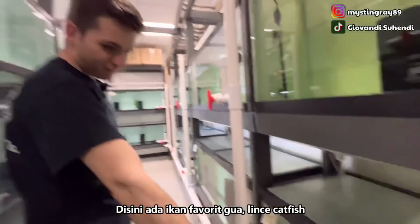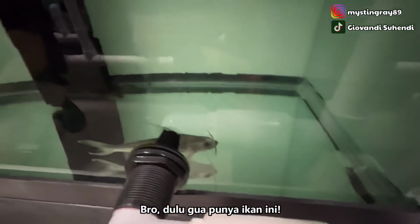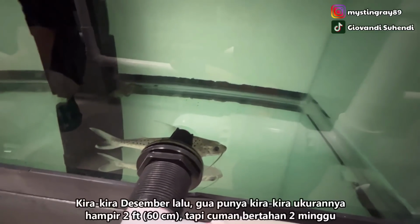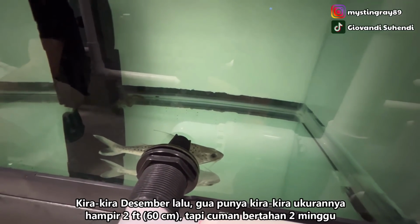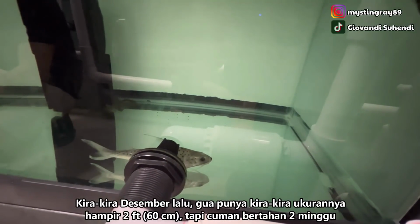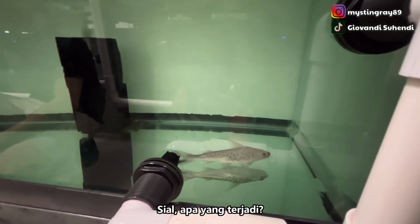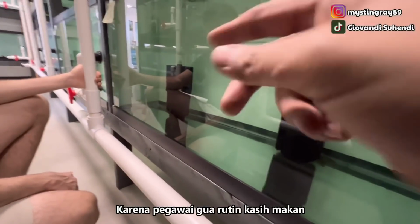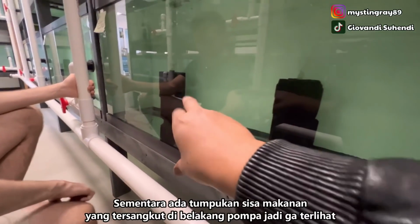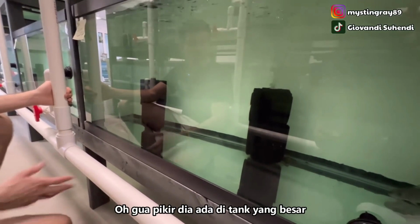Let's see. Oh, here's my favorite fish back here, baby Lynch catfish. Dude, I had a Lynch catfish. I had it at almost 2 feet in size, and I only had it for like 2 weeks. Damn, what happened? My employee kept feeding it, and there was some leftover food stuck behind the pump. He didn't see it, I thought it was in the big tank.